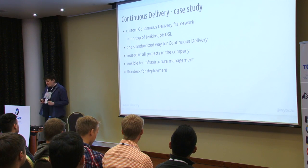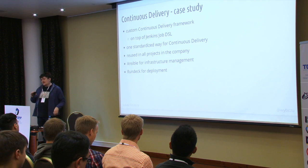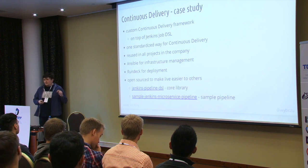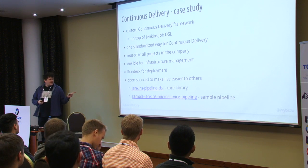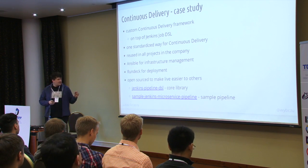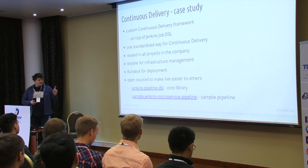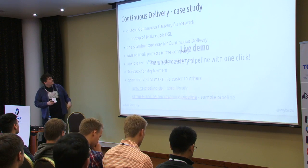We use Ansible for our infrastructure management, and we use Rundeck for deployments. Underneath, we use Ansible for deploying all the applications to production as well. And we made it open source. So after you see my presentation, you can click those links. There is a Jenkins Pipeline DSL GitHub repository, which is the core library for this case study. And there's a sample Jenkins microservice pipeline implementation, which I will show in a demo next.